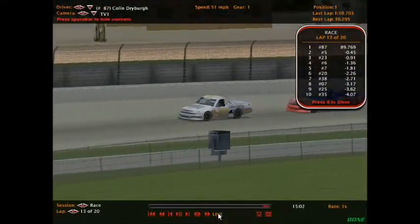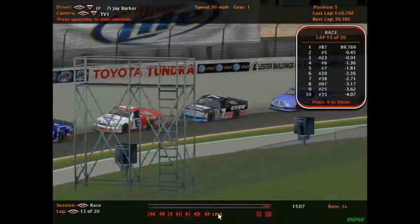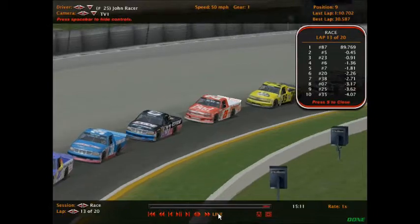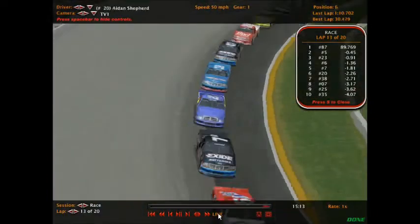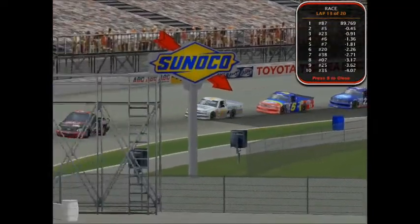Colin Jobberg is your race leader. 2nd, Noah Cars. 3rd, Benelowit Irvine. 4th, Jonathan Rains. 5th, Jay Barker. 6th, Aiden Shepard. 7th, Brian Fox. 8th, Kyle Metz. 9th, John Racer. And 10th, Cam Nixie. So 7 laps to go in this event.